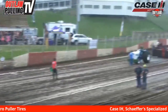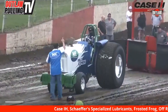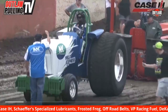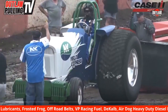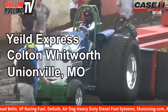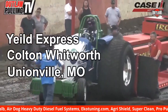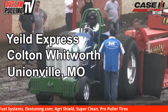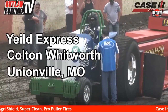Grandpa Jr. Whitworth made many trips down the track. This tractor here was a qualifier for the National Farm Machinery Show in Louisville. Last time we were able to pull in Louisville, obviously Louisville got canceled this year in February. But last time we pulled there in February of 2020, this would have been one of the tractors you would have seen there at Freedom Hall. He would be our option puller, Colton Whitworth.